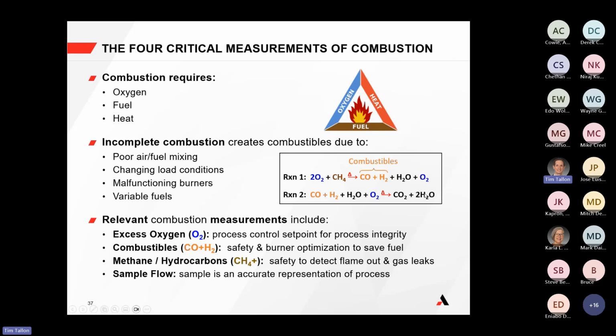So when I think about critical measurements for combustion, I think about excess oxygen as a set point, combustibles for safety and burner optimization, methane and hydrocarbons to detect flame out and gas leaks, and also sample flow to make sure that the analyzer sample is reflective of the process. And so I'll go into each of these to really make the case for them. But I want you to think about these as relevant measurements, especially when it comes to combustion and flue gas analysis.